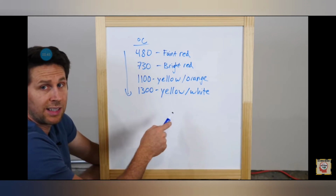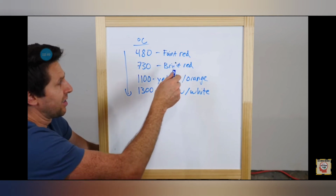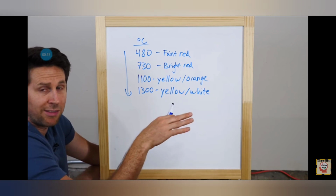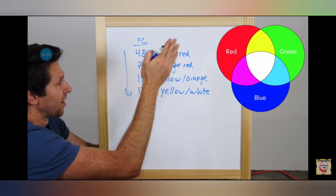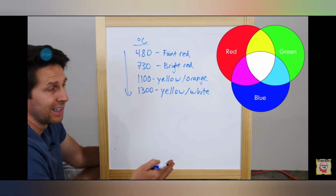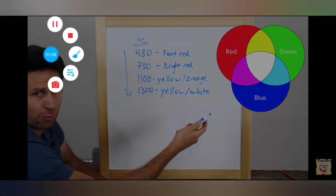And the reason it starts glowing white at 1300 degrees Celsius is because you have red light, but then you added the medium range light, the mid-frequency light, and then you added the high-frequency light, like blue light, in there. So when you have the low, medium, and high-frequency light all together, that makes white light. You basically have the entire visible spectrum being emitted, and so it looks white.